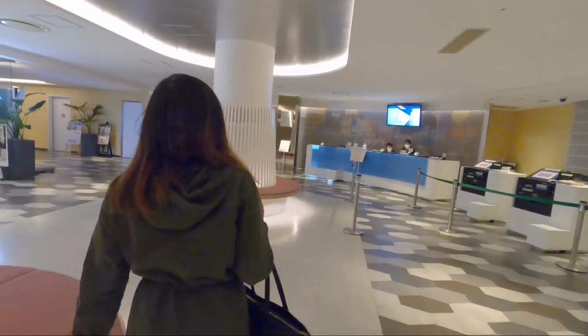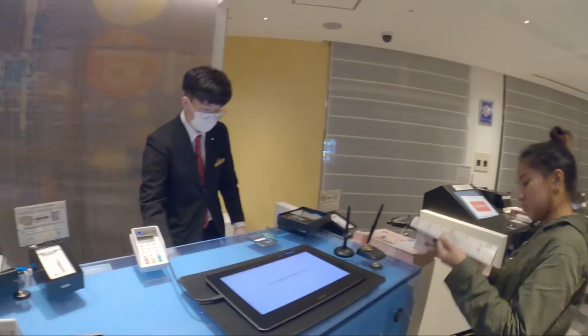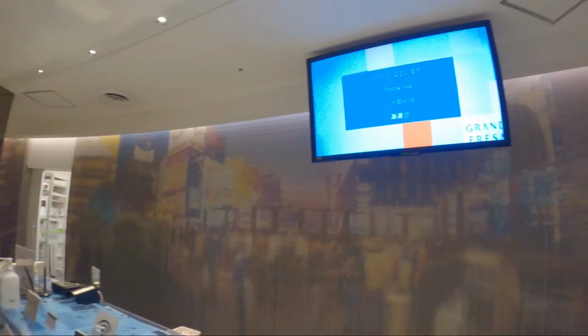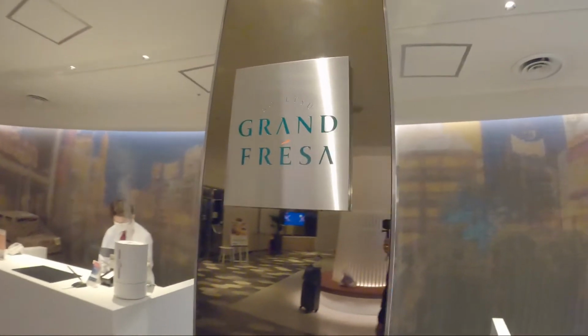In the hotel lobby, you will see the self-check-in counters and the regular reception. Since we arrived around 10 o'clock in the evening, the self-check-in counter was closed. The check-in procedure was so easy. We just provided our passports and settled the bill for our booking, which you can pay with cash or card.